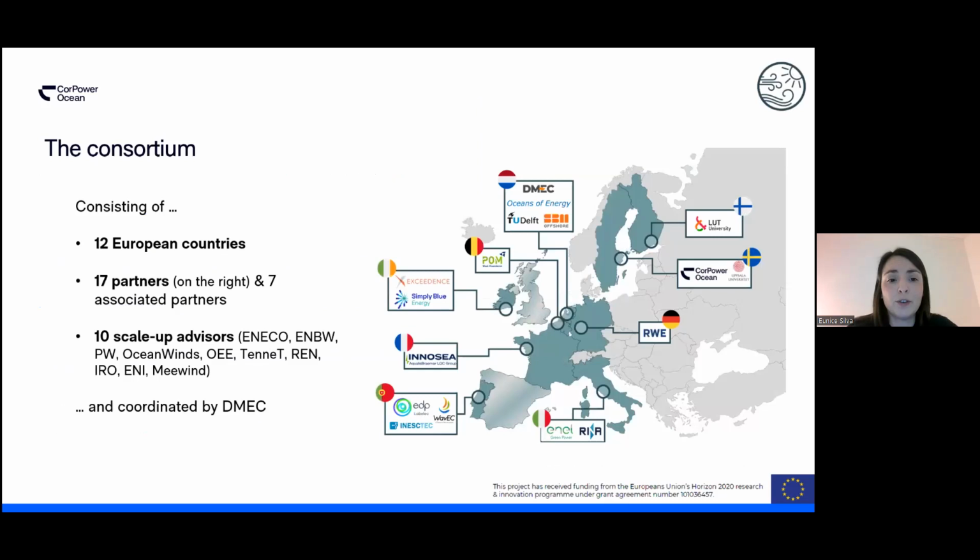And the consortium of EU scores consists of 12 European countries and 17 partners. And the coordinator of the project is DMAC from the Netherlands. So you can see that we have several industry partners, universities, and developers that are coming together in this project. And we have several work packages that look into different topics.